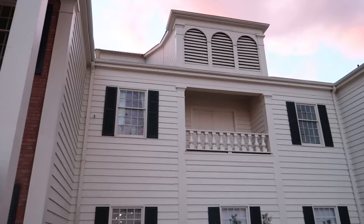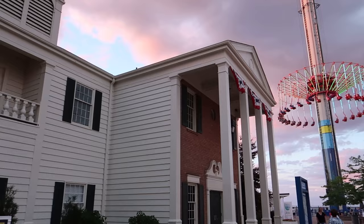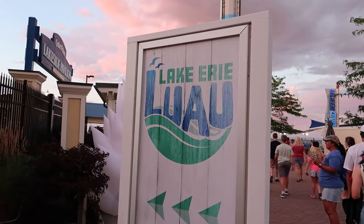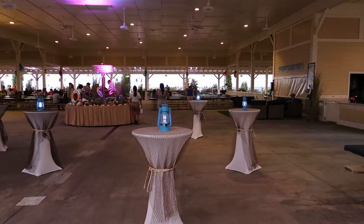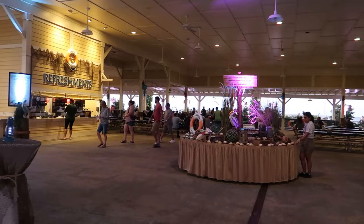1888, the Grand Pavilion was the first major building constructed here. Construction walls over here, looks like they're making something new. We are heading out to the beach. All right, here it is, the luau in Pavilion 2. Oh, how pretty. So this is gonna be going on until 11 p.m., so it's kind of early in the party. But look at all the food. Hawaiian cream cake, pineapple coconut cheese bar.